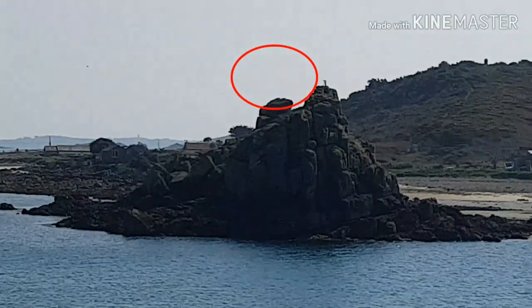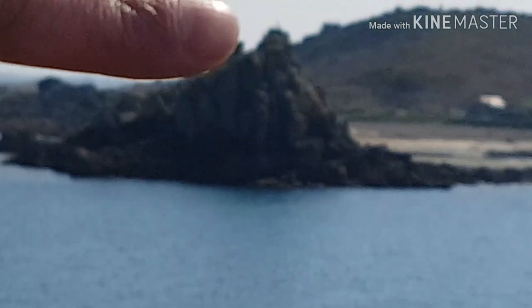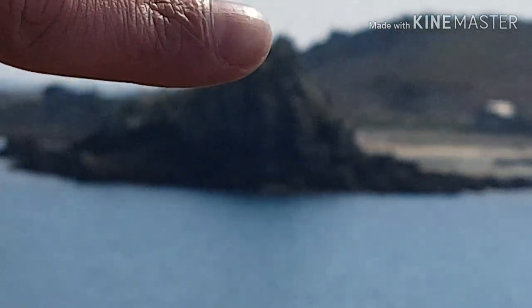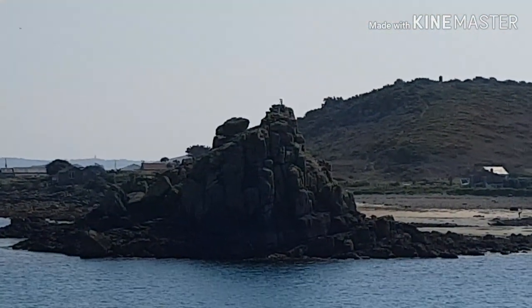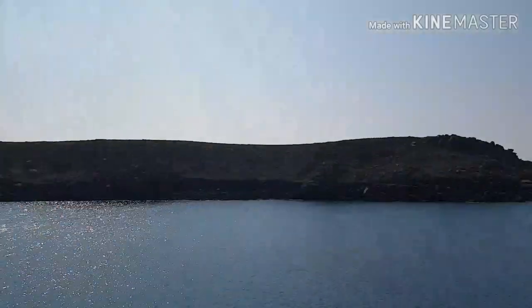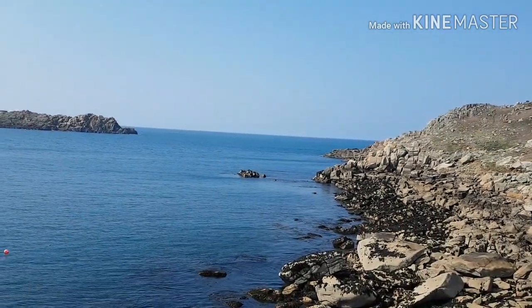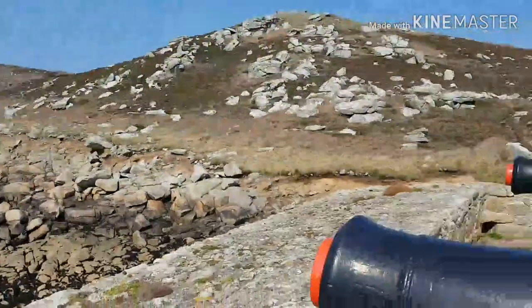See that little thing on top, isn't it? Oh, wait, no, that's it. That little thing right there, when it gets in focus, that's where they used to hang people. Right there. This island's got a lot of history, but I just wish I knew a lot more about it. But yeah.